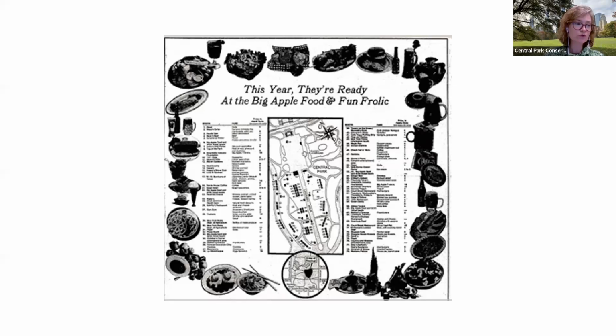It allowed folks to sample the offerings of many local restaurants in the city, which really sounds like a fun idea. However, you can imagine the huge crowds this would have drawn, and the strain that it would have put on the park. And this was before the Central Park Conservancy existed. The Central Park Conservancy, of course, formed in 1980.